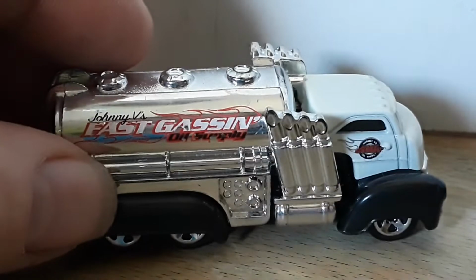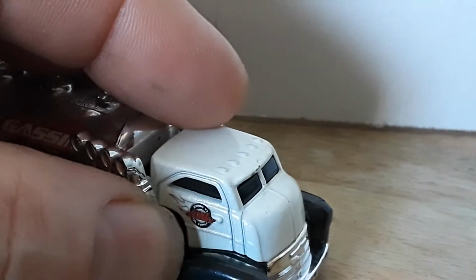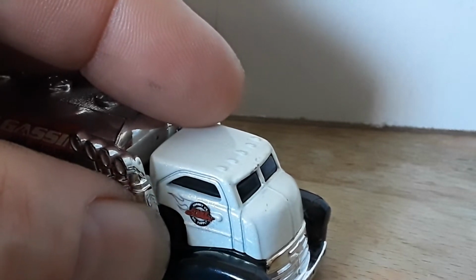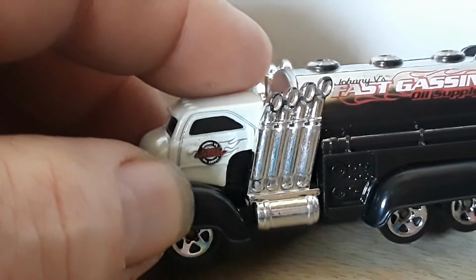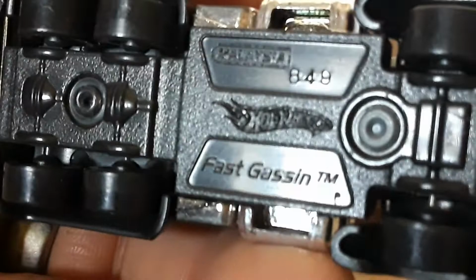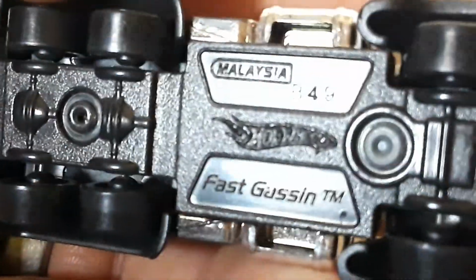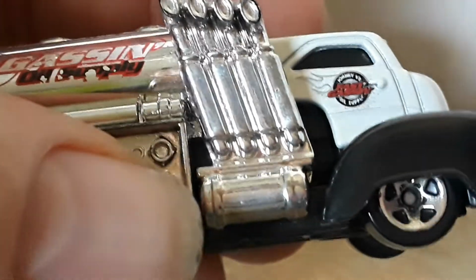Anyway, alright, so that's one. Fast Gassin, Johnny V's. You see that flame right there? Didn't you think for a second that that was a treasure hunt? Made me think it was. Might be. I don't know. All I do know is it's Fast Gassin, the date code of B49, so if you could figure that out, more power to you. Me? Yeah, not so much.